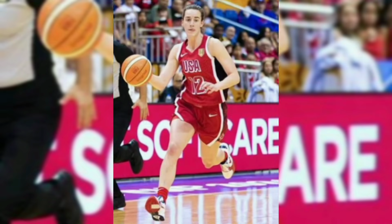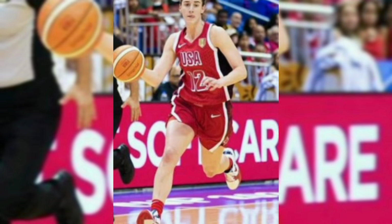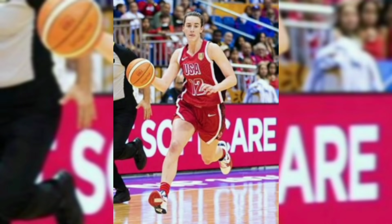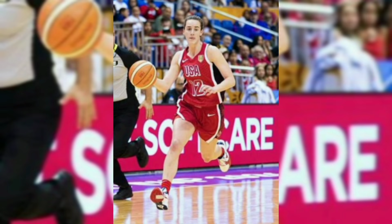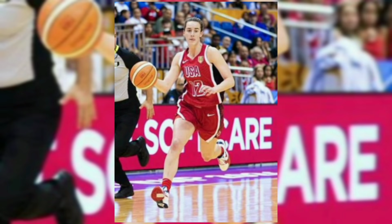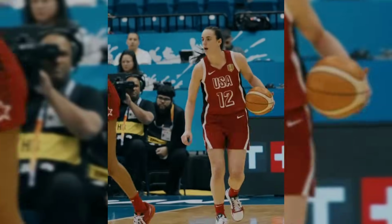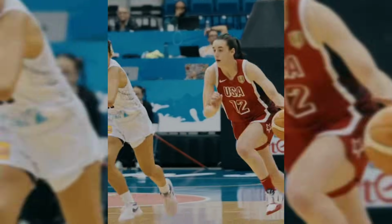Caitlin Clark at point guard looks like one of the most dangerous players on the floor. Caitlin Clark playing off the ball simply doesn't have the same impact right now. Maybe over time she'll develop into a more versatile off-ball threat, but at the moment, her greatest strength is orchestrating the offense. When she's running the game, everything just flows better.